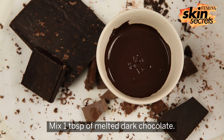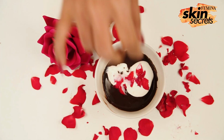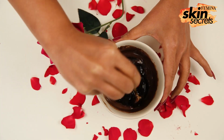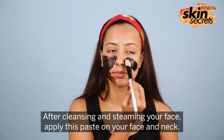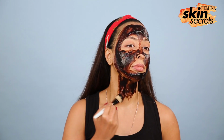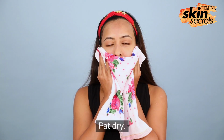Mix 1 tablespoon of melted dark chocolate, 1 tablespoon of fresh cream, and a few drops of rose water. Form a smooth paste. After cleansing and steaming your face, apply this paste on your face and neck. Keep for 15 minutes and wash off with lukewarm water. Pat dry.